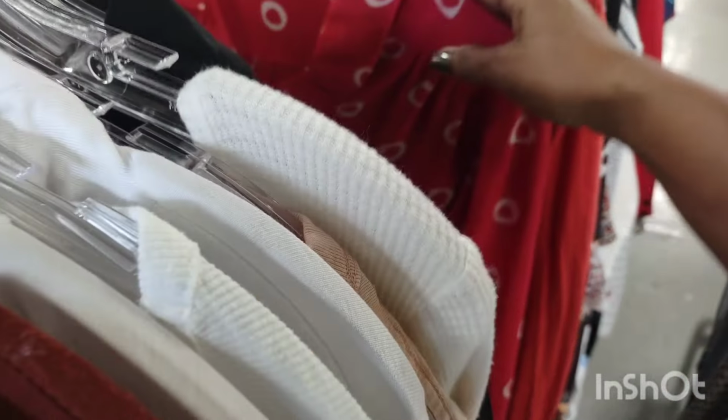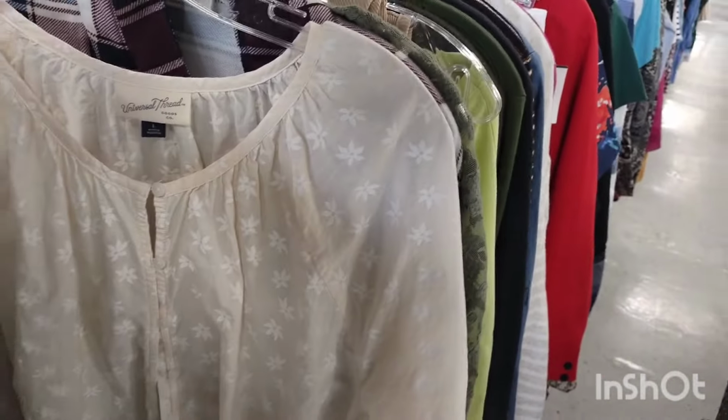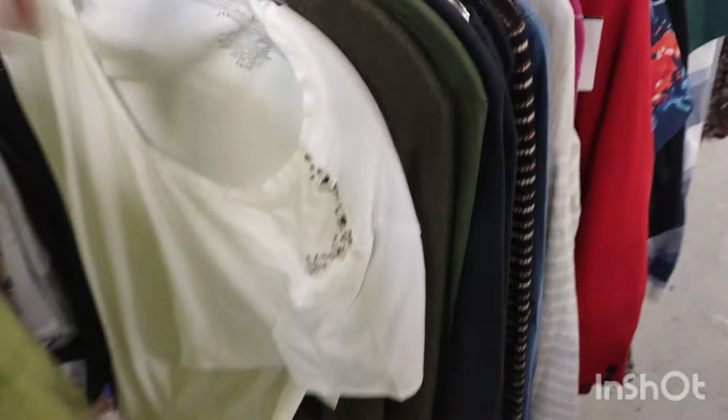And then this was the large. I went through the medium. They had some beautiful shirts in the mediums. And when you're in these type of stores, don't just look in your size because you will miss out, because they put stuff everywhere and customers move things around.